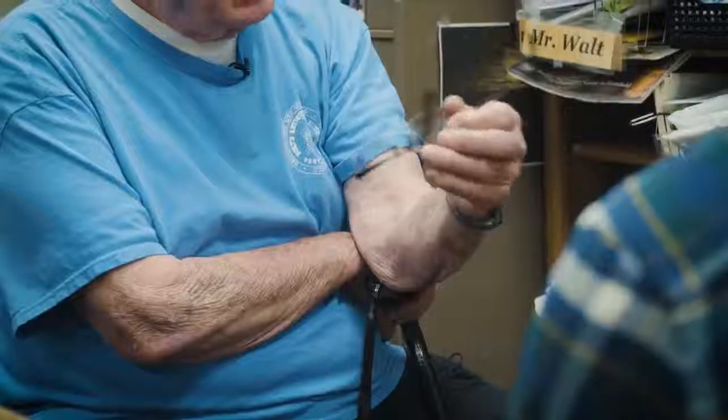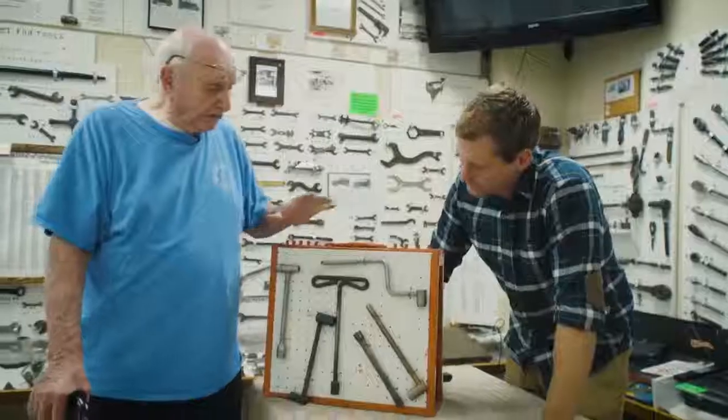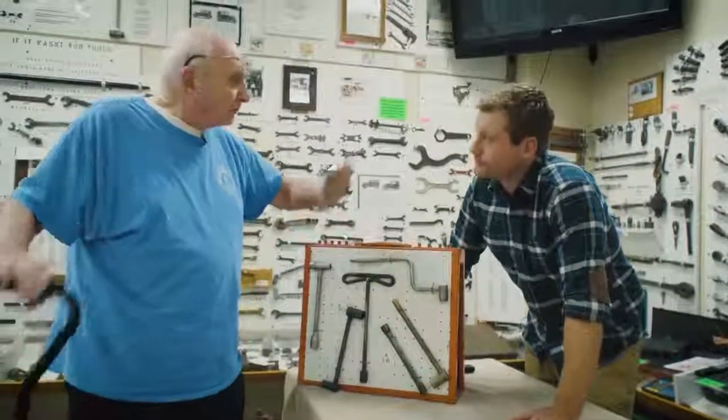The tool business was good to Carl. He worked for about a half a dozen manufacturers, and it allowed him to retire early. I retired in 1979. So if I make it another year, I got 40 years of retirement. Carl was good at his job, but he didn't sell all his tools. Okay, those are the first six tools of this collection.